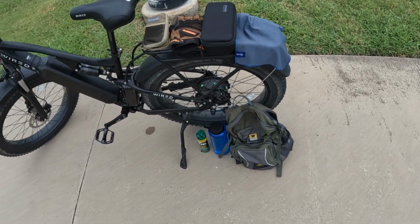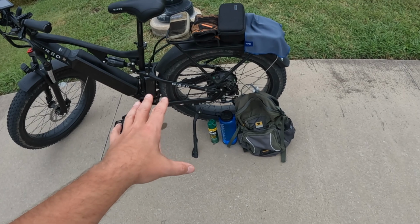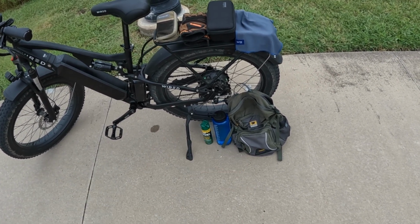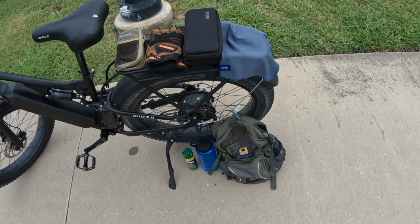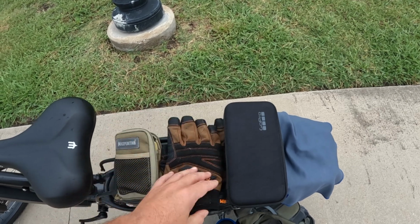So in a nutshell, that's basically it. Like I said, this is pretty much what I carry with me all the time right now. Of course, in the winter, I won't be carrying bug spray, but when it comes to what I use on the trails, this is the best way I've gotten. And I think all in, it's probably about 5 pounds worth of gear, so not too heavy to hold on the back.